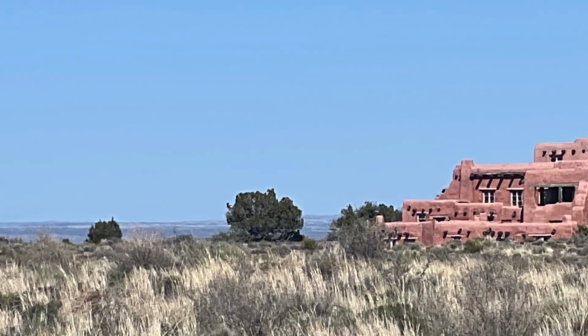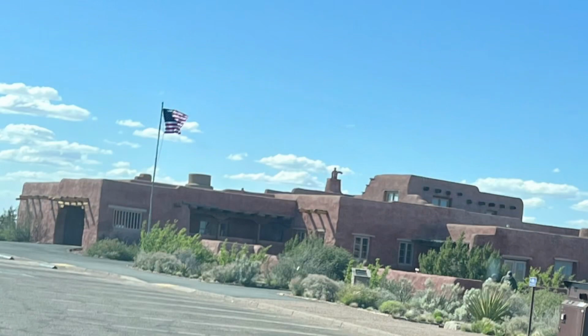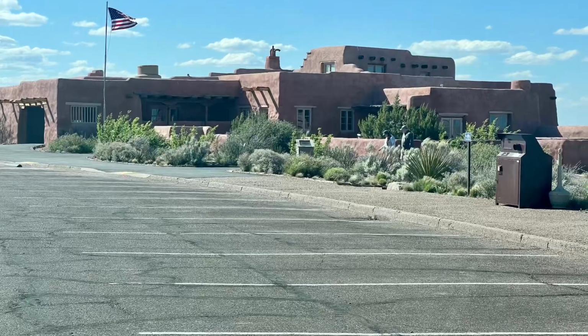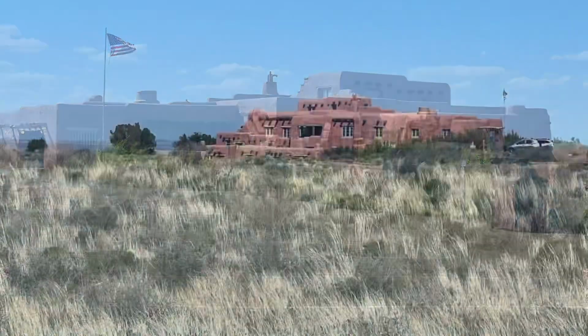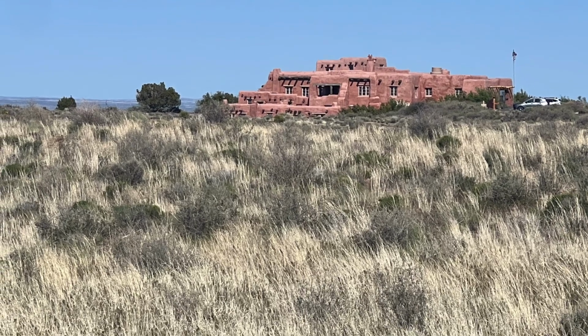The Painted Desert Inn is still standing. It's almost 100 years old. The original building was made of petrified wood in the 1920s, but was renovated in the 1930s with an adobe facade. Now, it no longer offers lodging or food, but it is now home to a museum.